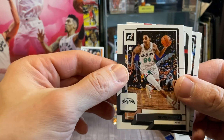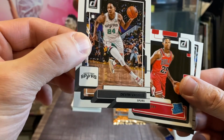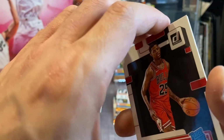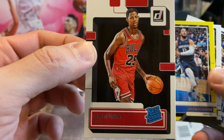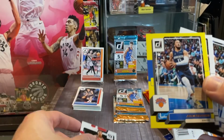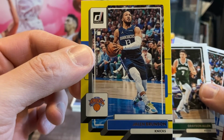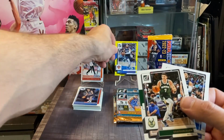Similar style card. So we've got Devin Vassell. Dalen Terry. Sorry, Bulls fans. I have no idea who this is. But there we are. Should I know who this is? Oh, there's no stats on the back. All right. Jalen Brunson, Mavericks jersey, Knicks emblem. Jalen, you're going to get the throne. You're definitely getting the throne.